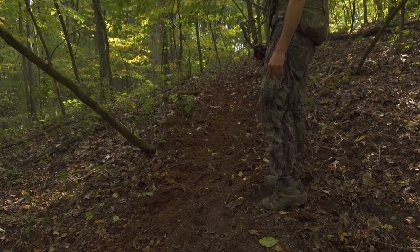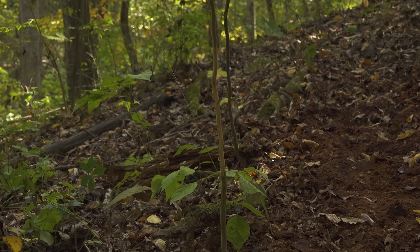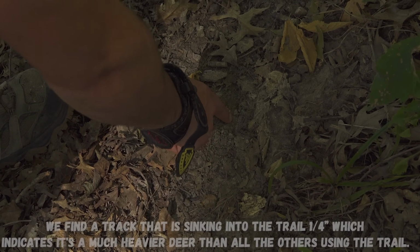Pigs, if you're into that. Kind of makes you want to throw up. You can see a dew claw there. Fresh too, like this morning, looking kind of moist in there still. Yep.